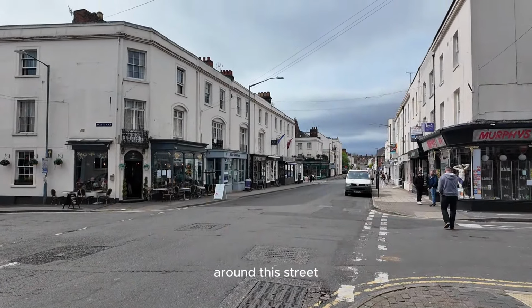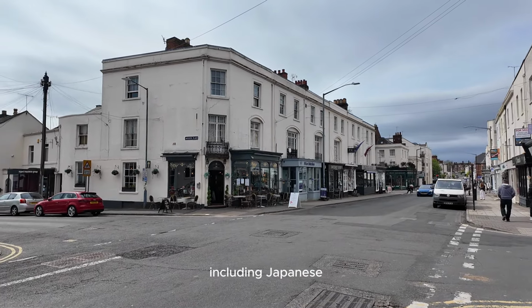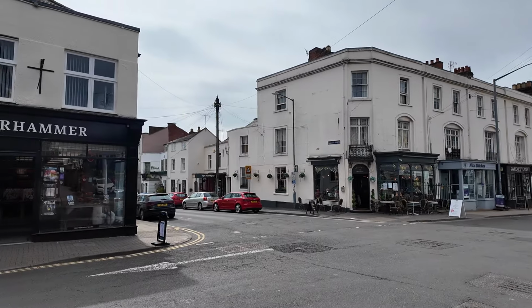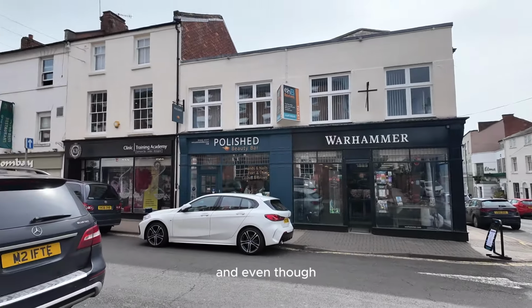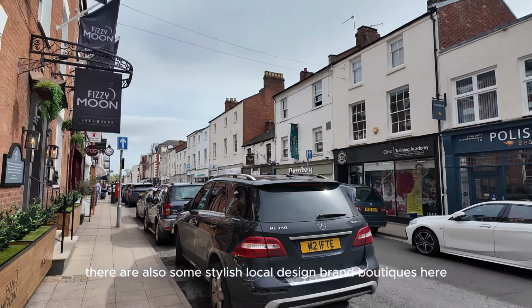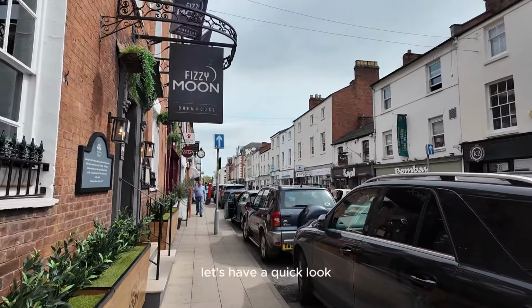Along this street, there are many different kinds of restaurants, including Japanese, Italian, French, a local British pub, and there are also some local designer brand boutiques here. Let's have a quick look.